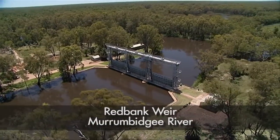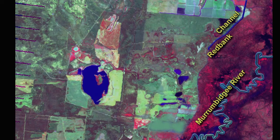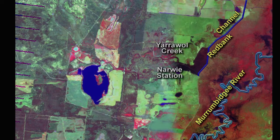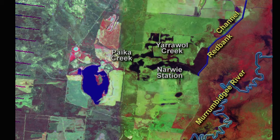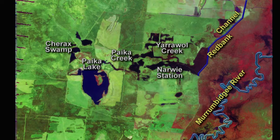The environmental water was diverted from the Murrumbidgee River at Redbank Weir down the North Redbank Channel and then out into a Narwie redgum forest section, into Yarrawol Creek, through Yarrawol Creek into Paika Creek, across the top of Paika Lake into Cherax Swamp, then out the back of Cherax Swamp into Hobblers Lake and eventually into Penarie Creek. It took about 4 weeks to fill up the areas out here that we put in as reserves.